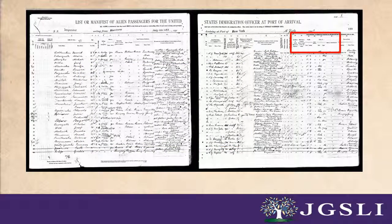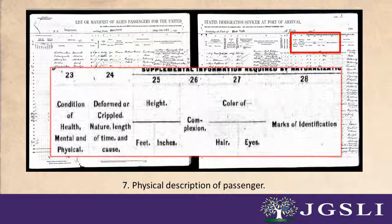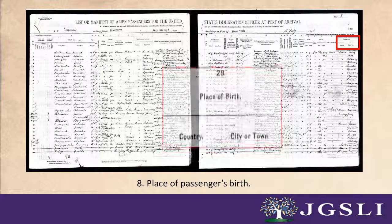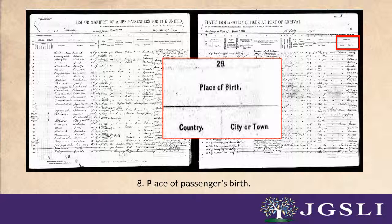Number 7. The immigrant's physical description. Maybe you never knew or even saw a photo of your ancestor. These columns will give you some physical traits so you can let your imagination picture what your ancestor looked like. And number 8, the town and country of birth. If you're lucky, you may find the name of the actual small town or shtetl of birth instead of a larger, closer town or a region name. This could be very helpful in finding old country vital records.